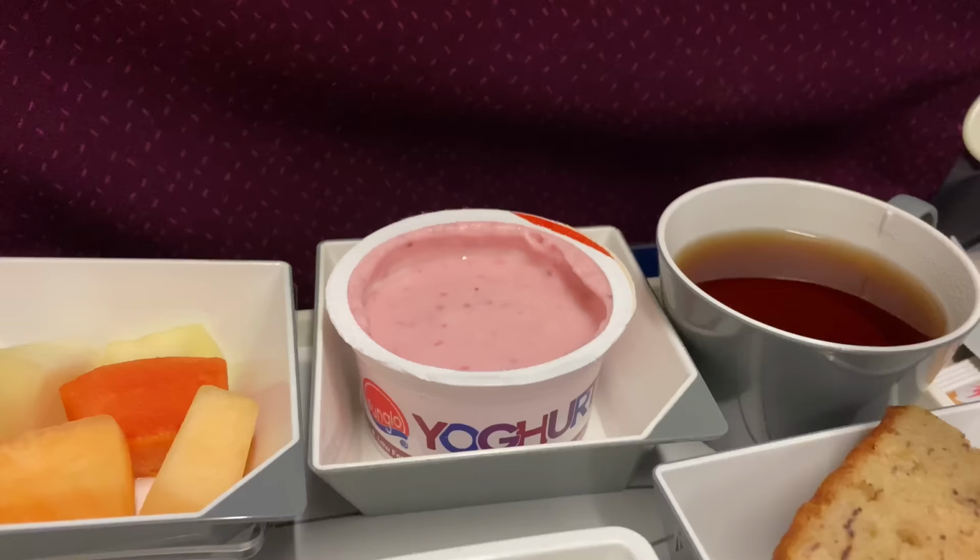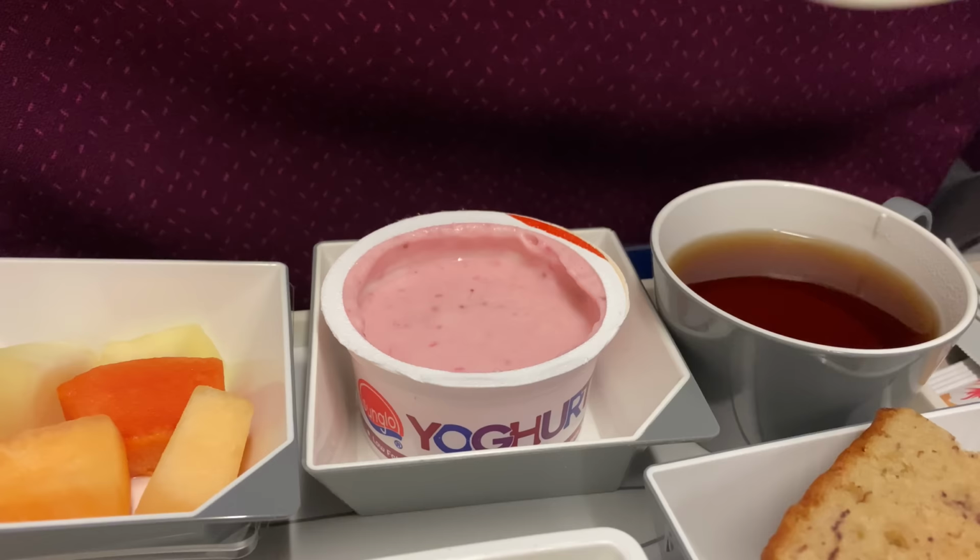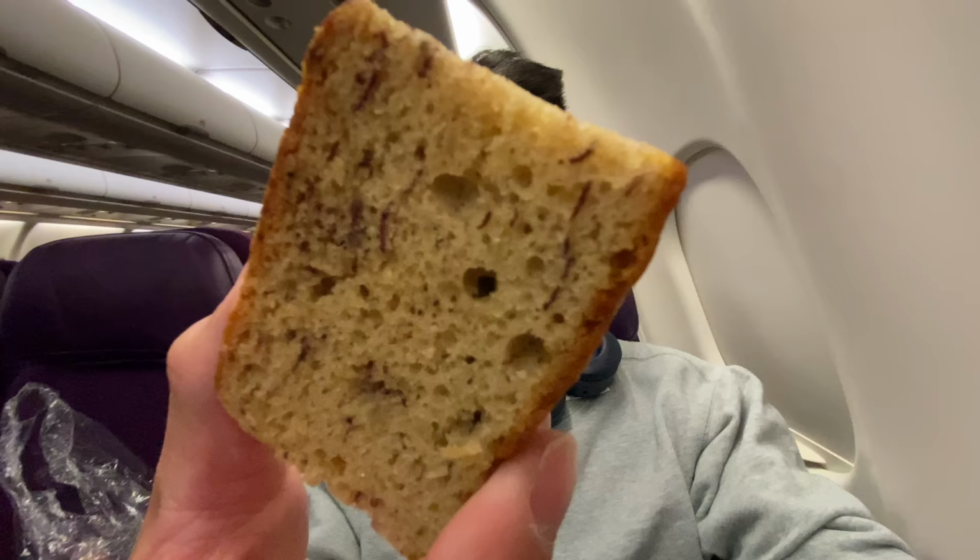Let's try out the legendary nasi lemak. Obviously very flavourful, very chewy and crispy with the anchovies. And of course it's a bit spicy for me, so I need some yogurt right now to cool it down.